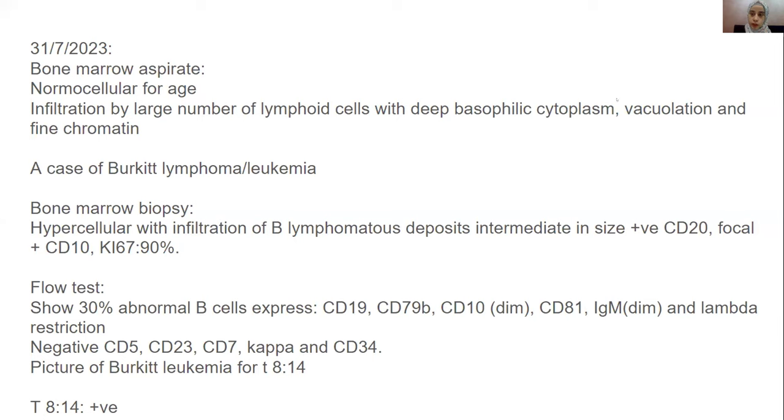So the bone marrow aspirate was normocellular, and there was infiltration by a large number of lymphoid cells with deep basophilic cytoplasm, vacuolation, and fine chromatin, a case of Burkitt leukemia/lymphoma. Bone marrow biopsy also showed infiltration by the same B lymphomatous deposits, intermediate in size, positive for CD20 and focally positive for CD10, and Ki-67 was 90%. Flow cytometry showed abnormal B cells expressing CD19, CD79B, CD10 and CD81. IgM was positive, there was lambda restriction, and it was negative for CD5, CD23, CD7, and CD34. Translocation 8;14 was positive, in favor of Burkitt leukemia.